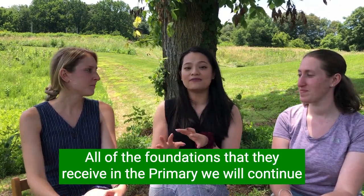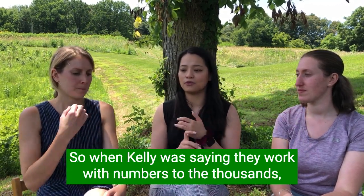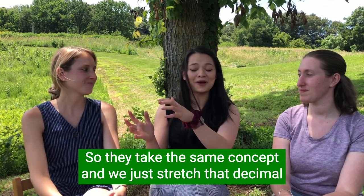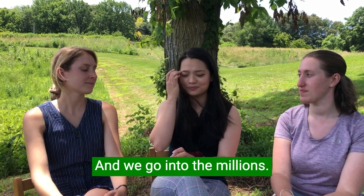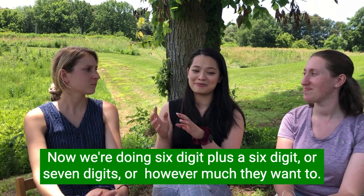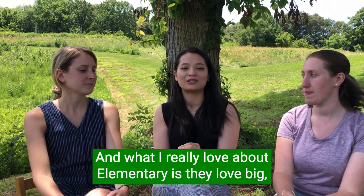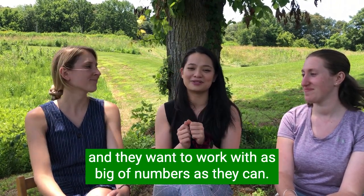All of the foundations that they receive in the primary will continue to build in the elementary. So when Kelly was saying they work with numbers into the thousands, we're working with numbers into the millions now. They take the same concept and we just stretch that decimal system out a little bit more and go into the millions. The operations, they're working with 4-digit plus a 4-digit. Now we're doing 6-digit plus a 6-digit, or 7 digits, or however much they want to. And what I really love about elementary is they love big numbers, and they want to work with as big of numbers as they can.